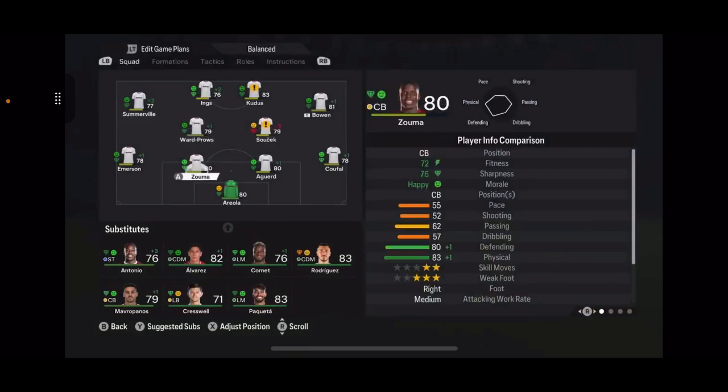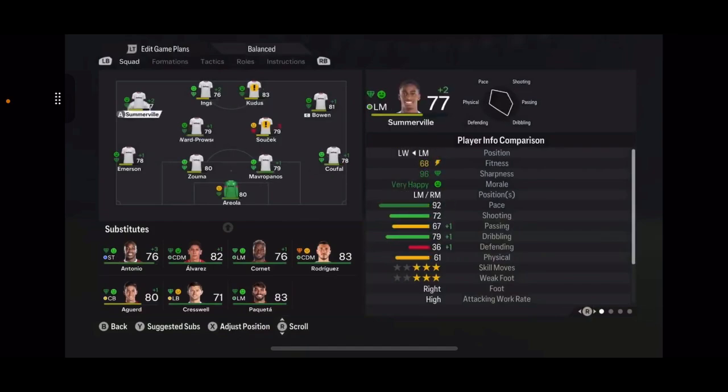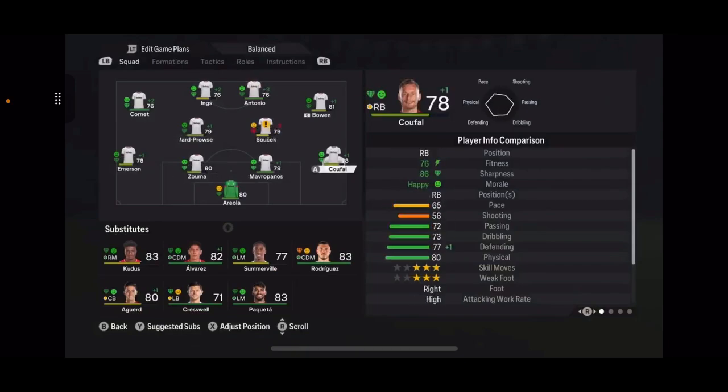We need to make some subs as well. I need to rest these players, dude. Who else needs some rest? Somerville needs to rest too. Cornet coming on. Bowen needs to rest too, but we don't have a right winger at the moment. Sub Kudus off. All right. Gotta rest these players, man. That's pretty much it. I'll stick with that.